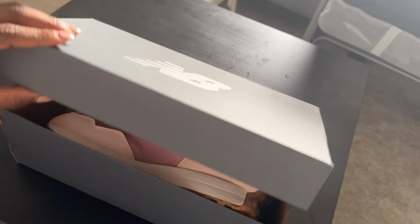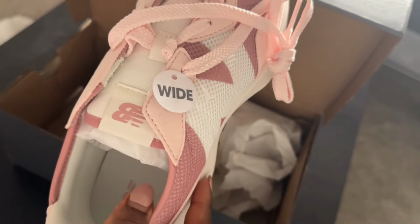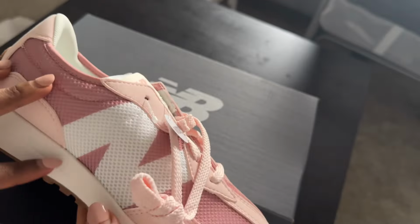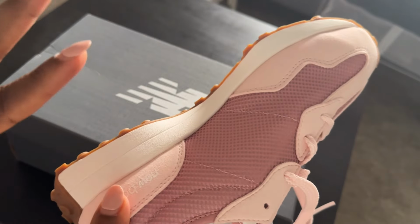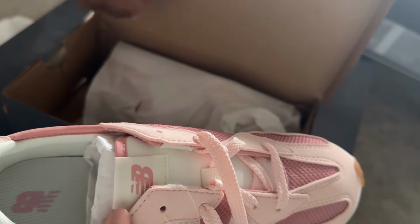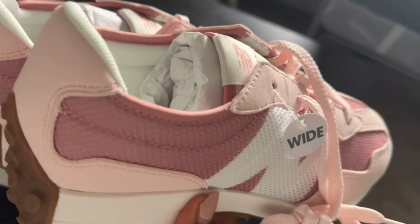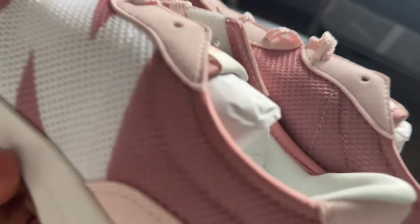And I got these New Balance sneakers. Guys, if you have small feet, you don't know what God has done for you, because the bigger size of this was way more expensive. I was able to pass for the girls' sneakers and not the women's sneakers. So I got it at a very cheap price, and it was also on sale. I got both of them from Foot Locker because they were on sale on their website. Look at this beauty. It's New Balance, baby.